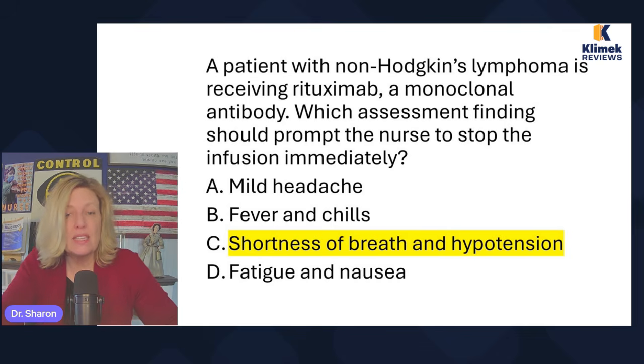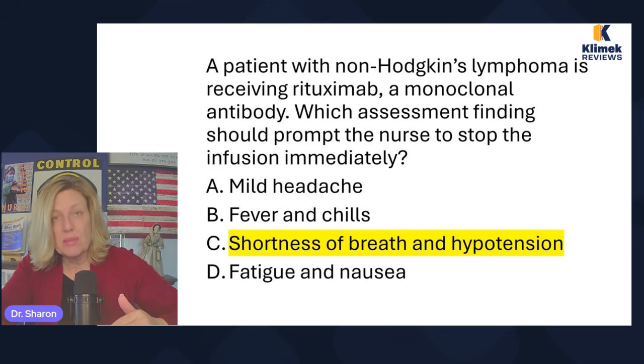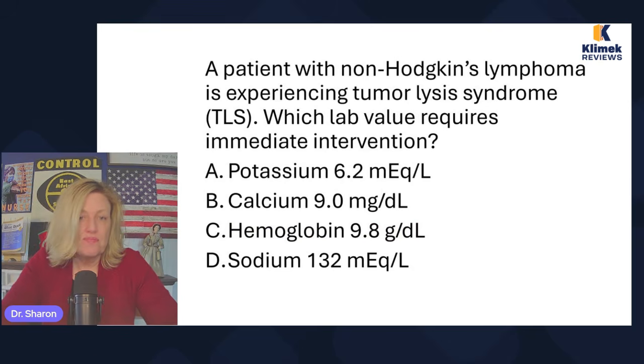So I'm picking the unexpected finding here. You always have to intervene immediately with the unexpected finding. So when you have the problem or the diagnosis and the question, and all your symptoms are in the answers, one patient, all the symptoms in their answers, and it says, what are you most concerned about? Which one's going to require immediate intervention? Which one are you going to call the doctor about? You always address the unexpected finding.